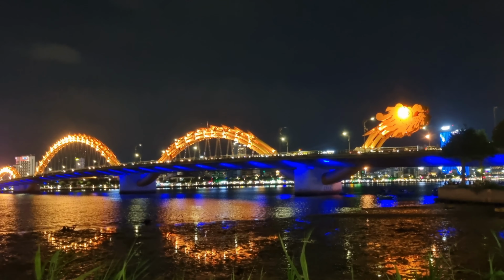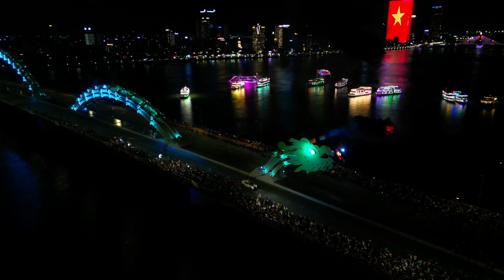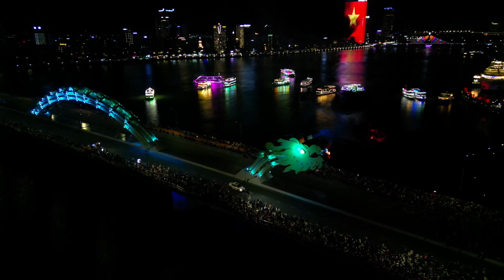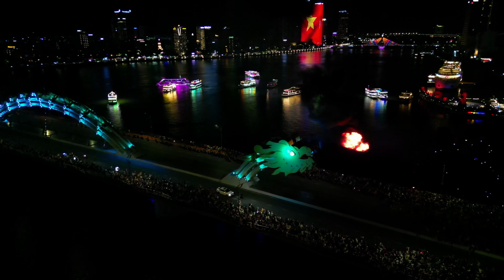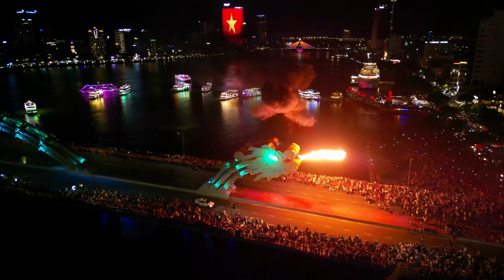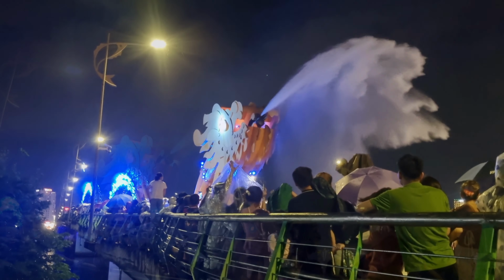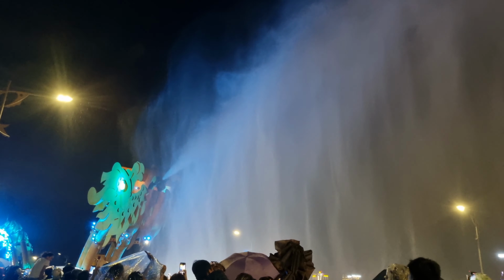Another famous landmark of Da Nang is the 666-meter long Dragon Bridge. Every Saturday and Sunday, people flock to this famous bridge to watch the dragon breathe its fire. And spoiler alert, if you mingle a little too long standing downwind, you'll get soaked by its not-so-sneaky spray of water. You'll thank me later.